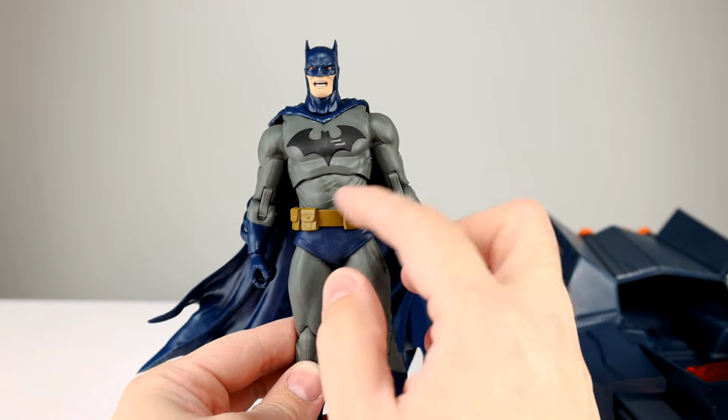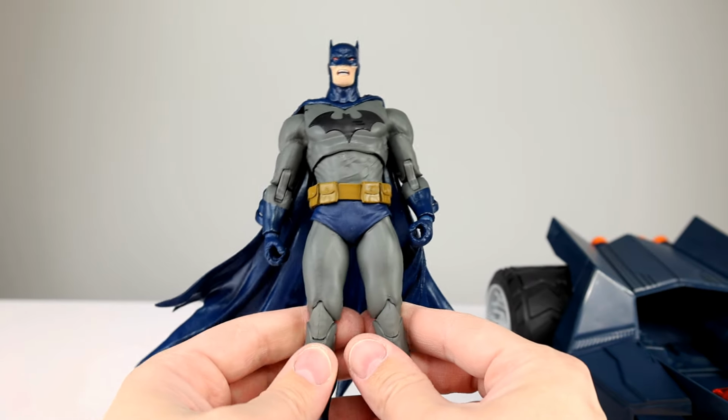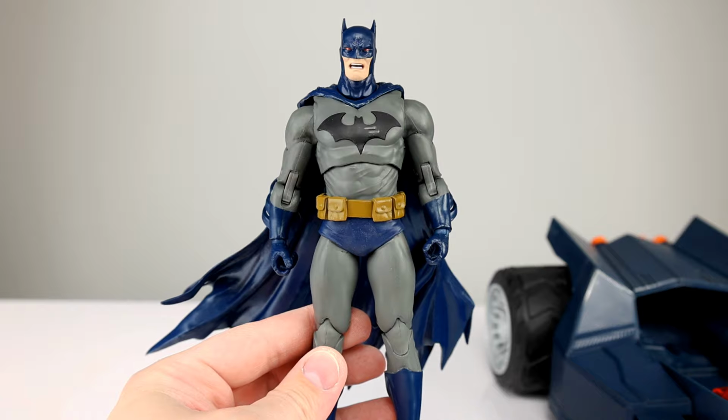Anyway, let me know what you think about this color scheme and about this whole thing, because I don't get the whole vehicle thing personally at this scale, but I love the color scheme and it was a decent value. There you go. I want to hear your thoughts.